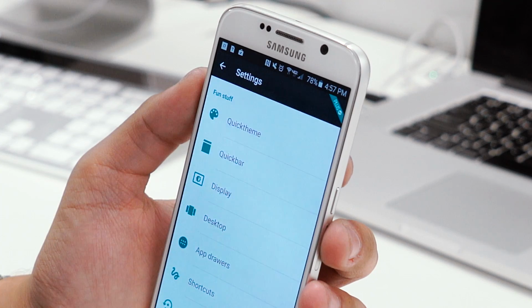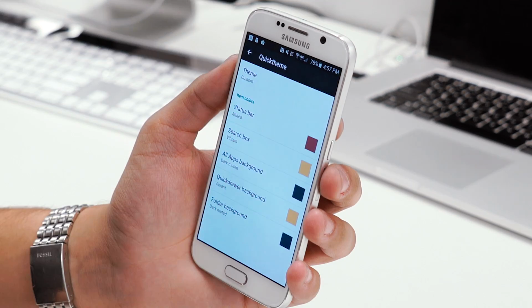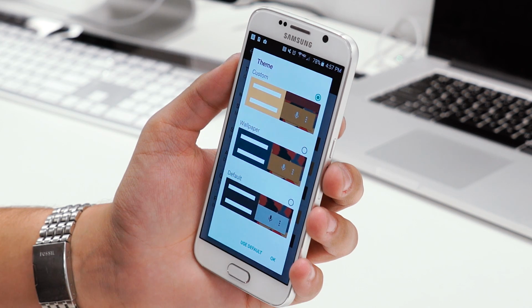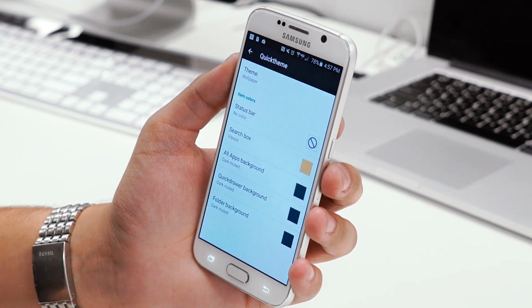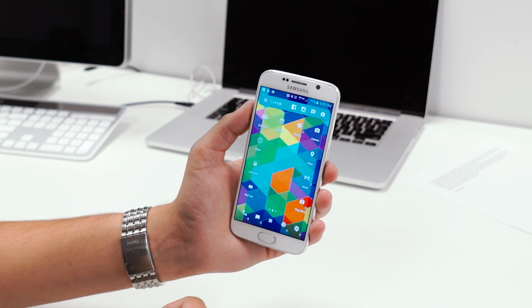Customization is also a big factor in Action Launcher. While you can use different icon packs and use different fonts, there's a feature built into Action Launcher called Quick Theme, which uses Material Design's color extraction technique on your wallpaper to apply the appropriate color schemes throughout your home screen. From the app drawer to the quick bar, status bar, and app list, it's all customizable.